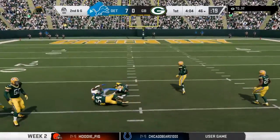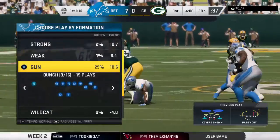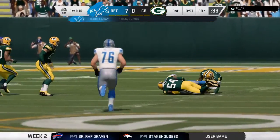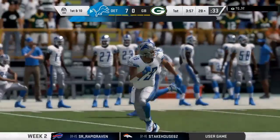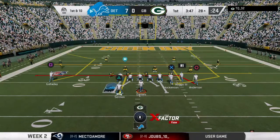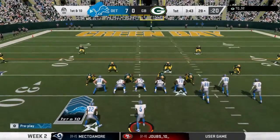That'll be taken in there by Kenny Golladay. And he'll go down, but not before getting this inside the 30. That one good for 26 and a first down. First down, Detroit. So into Packer territory now. Here's 1st and 10 as they've got it to the 28-yard line.